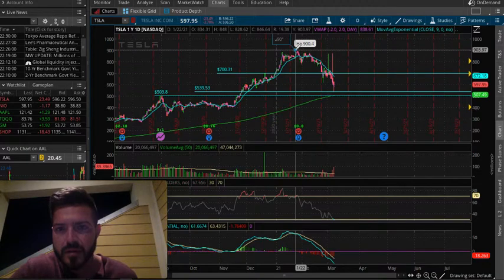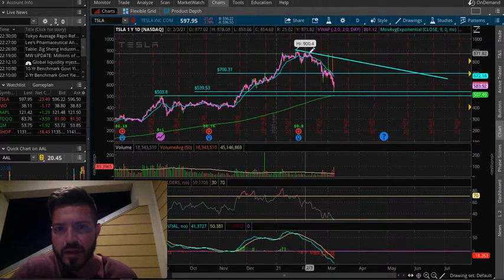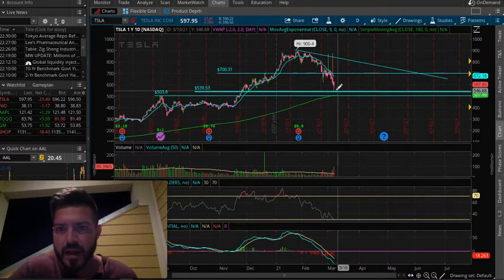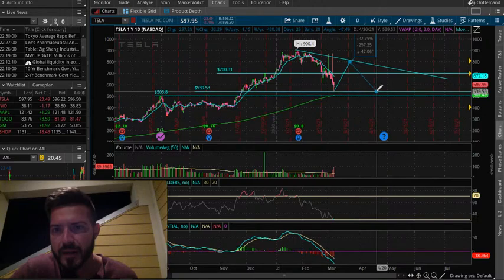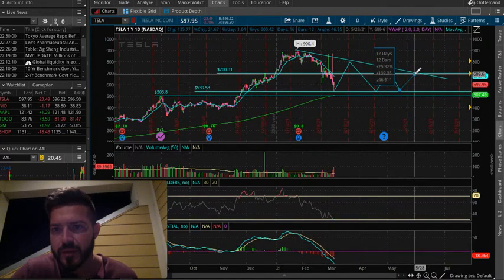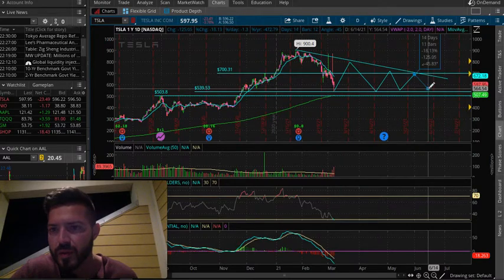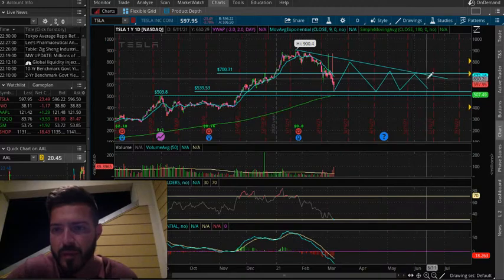So we got these resistance levels here, kind of descending resistance levels here. What I'm anticipating is for a bounce, to come back up, make a lower high, come back into support, and then start to wedge right around this general area, and get bought and sold for maybe a couple weeks, few weeks, maybe a month or two, until it really compresses.